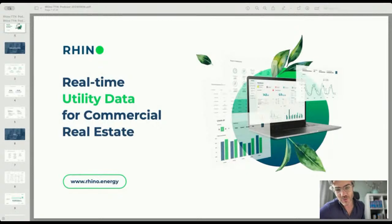I'm from Rhino. So we provide real-time utility data for commercial real estate. This obviously is a pretty relevant angle in the real estate market. Historically, we've been aggregating utilities, so gas, water, electricity, but also heat and cold sensor data. We've been doing that for a while already.